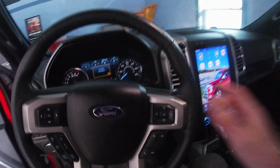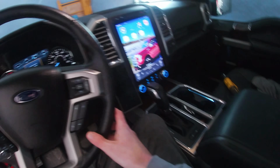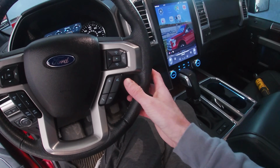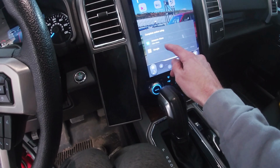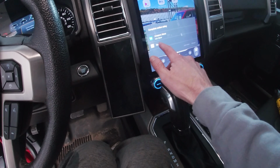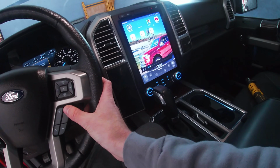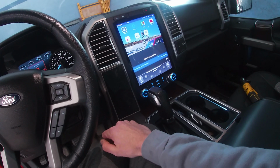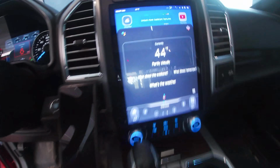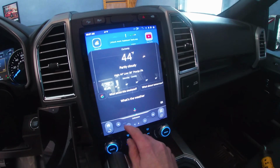Steering wheel controls all still work, up and down, left and right. Even the speech to text piece, it allows you to pick what you want that to do. So we're going to have it go to Google always. With that set up, I should be able to say, what's the weather? In Candia, it's 44 and partly cloudy. It's actually freaking warm today. Cloudy, with a high of 44 and a low of 36.